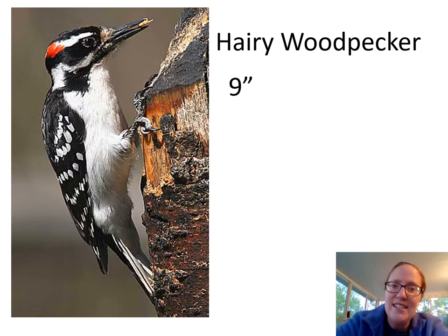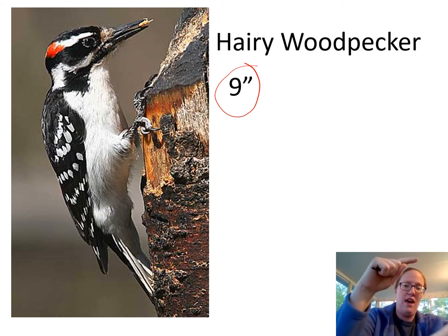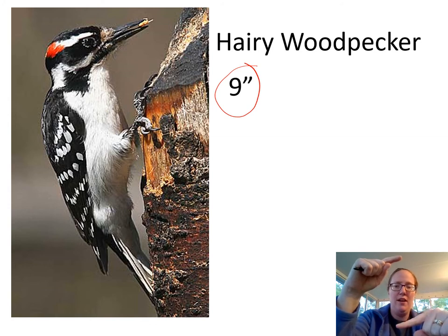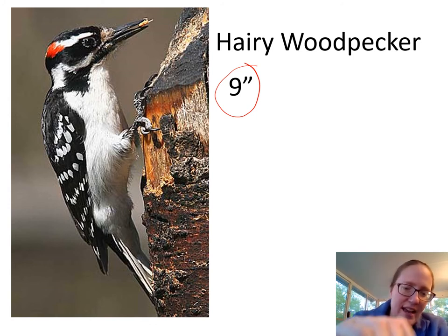The next one is the hairy woodpecker. Notice it looks very similar to the downy woodpecker. It is a little bit larger. So this one is 9 inches like that. Sorry, there we go. It's like that big instead of that big. So 9 inches, and it still has the red yarmulke.